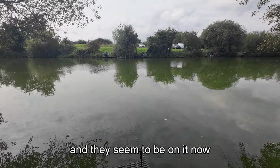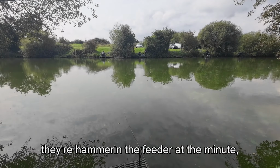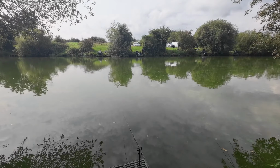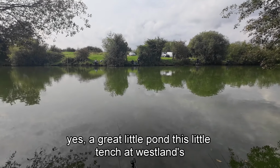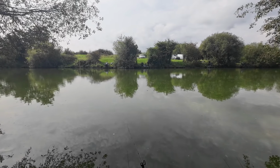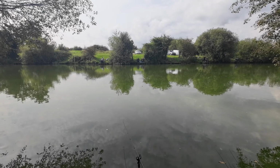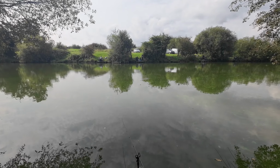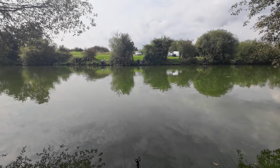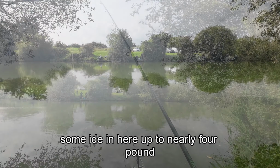Well, they seem to be on it now. They're hammering the feeder at the minute. Yeah, it's a great little pond, this little tench at Westlands. Plenty in here, there's barbel, chub, F1s, commons, mirrors, big eyed. And there's some in here up to nearly 4 pound.